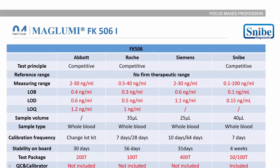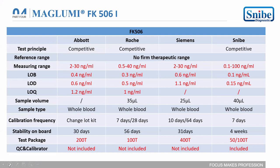If we go for a further comparison of FK546 first generation with the competition, you can see that Abbott, Roche, Siemens, and SNIBE all use a competitive principle. For the reference ranges of the Maglumi FK546 tacrolimus assay, as with Abbott, Roche, Siemens, and SNIBE, there are no firm therapeutic ranges defined. They depend on the lab and the transplant institution, which have their own set ranges. If we talk about the limit of blank, detection, and quantitation, you can see that we have an improved measuring range from 0.1 to 100.